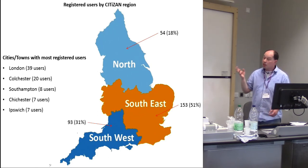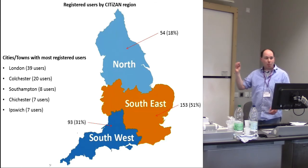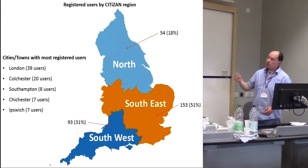So about 51% of our users work in the southeast. About 31% work in the southwest, and a teeny tiny portion work up here, which is a bit depressing for me because this is the area that I work in. So 18% of our users work in the north of England.